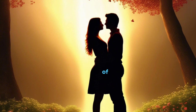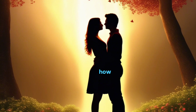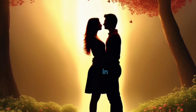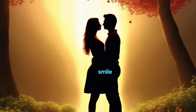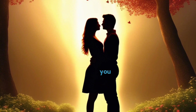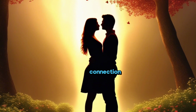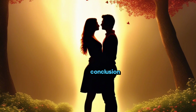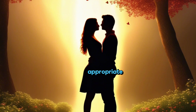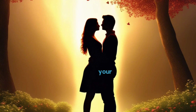To make the most of this gesture, pay attention to her responses. Notice how she relaxes into your touch, how her fingers might lightly squeeze yours in return, or how a smile might play on her lips. These small reactions can tell you a lot about how she's feeling and how much she appreciates the connection you're creating. In conclusion, holding a woman's hand is a universally appropriate and seductive gesture that can significantly enhance your connection.